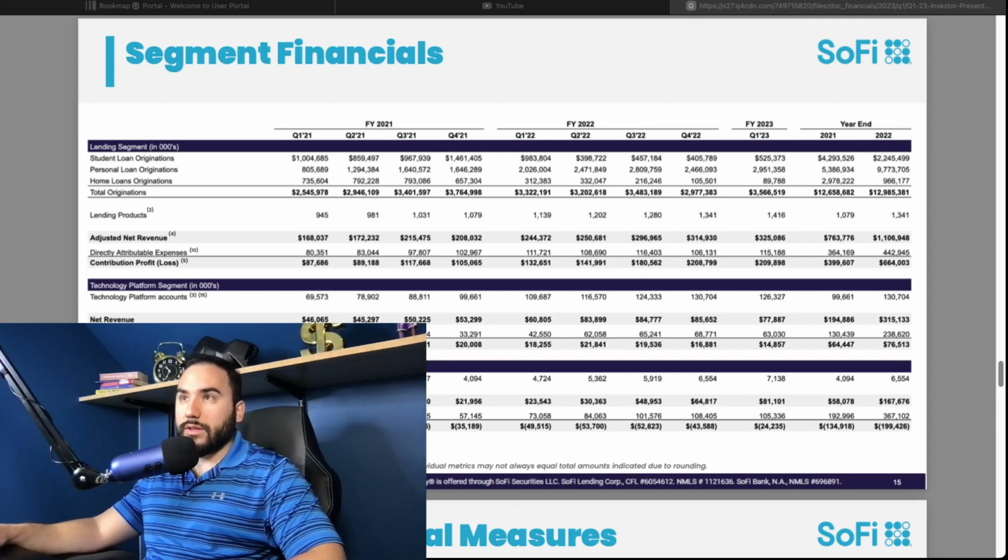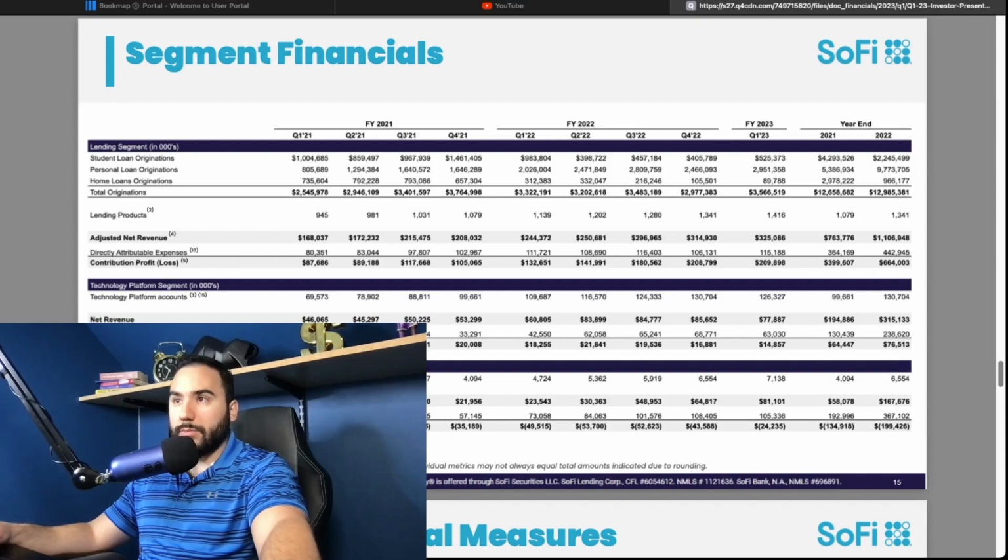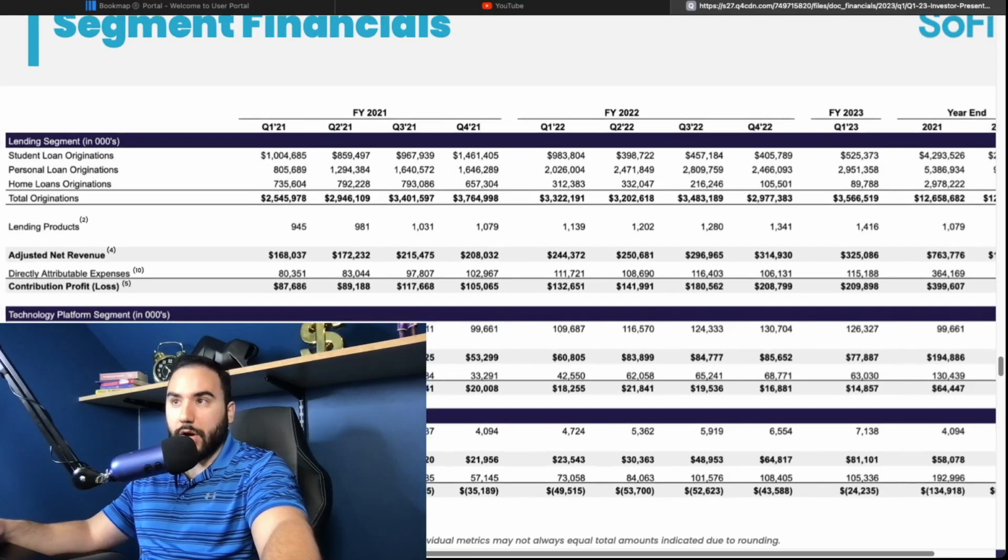So right now we're looking at the segment financials here based on the last earnings report, which again came out a couple of days ago for SoFi.